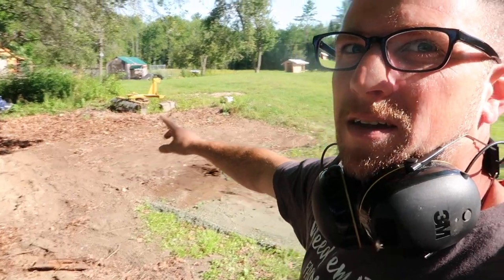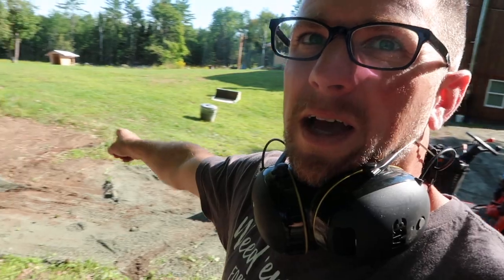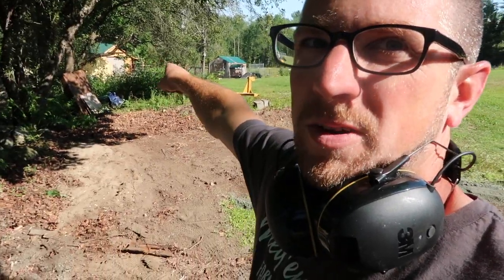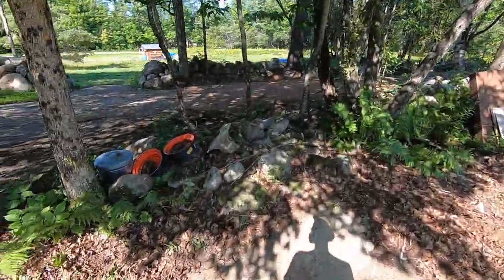I don't know if it's gonna show up on video, probably not, but it's higher here than it is back here. So I wanna see how much of this I can get dug out with the little Kubota and bring that forward or up there more where it drops back to a bank. I think for starters, we should see if we can move some of these rocks.